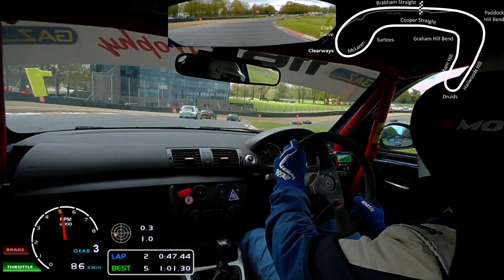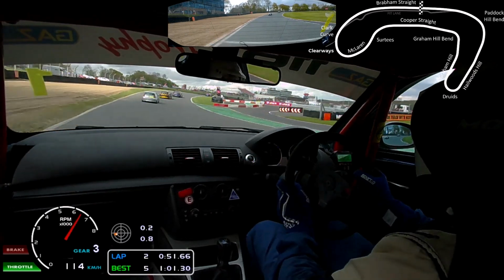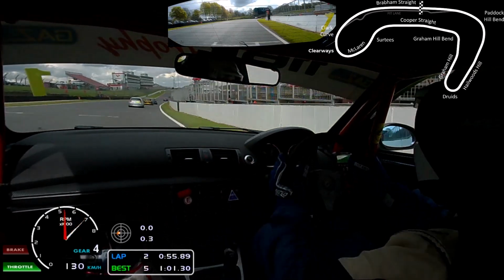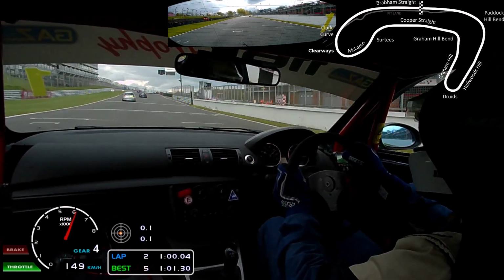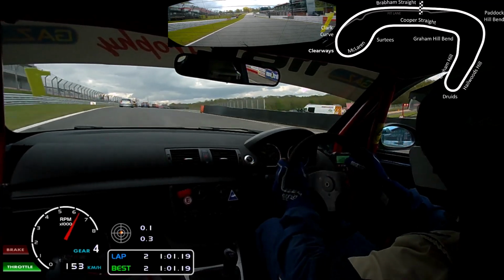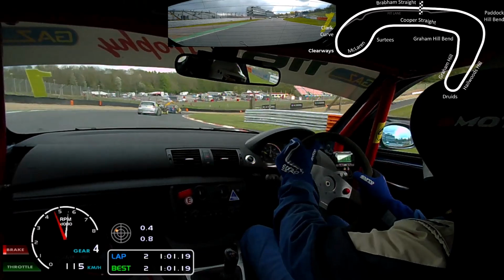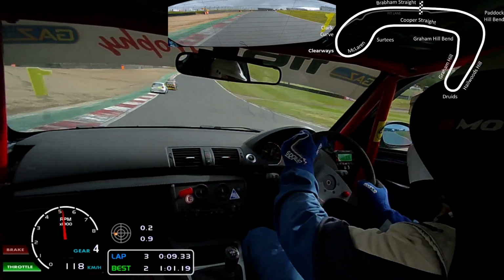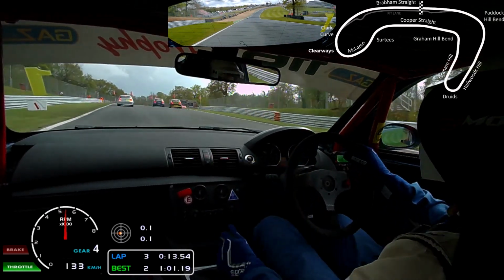Anyway, this looks as though we're going to get some action here as we catch up to these other cars. So I've come out, it says best 5, oh there you go, 101.19, so I'm almost breaking the 61 second mark, which is what I should be doing. You know, I need to bang these out one after the other.